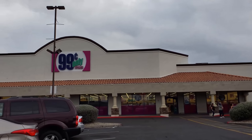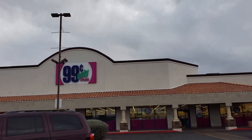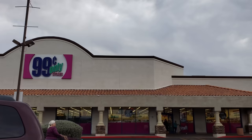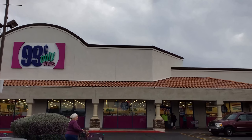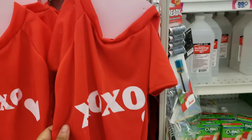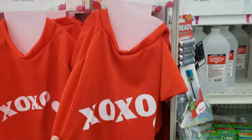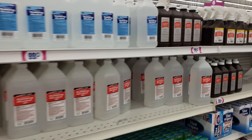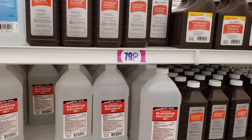All right, we are going into the 99-cent store. It has been a while since we've been here. I see some Valentine's Day balloons, so hopefully we can find some. But look what they have, a pet hoodie for your dog. It's going to be $1.99. You know, the 99-cent store has things that are like $5 now.